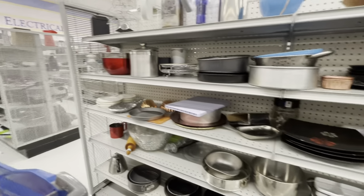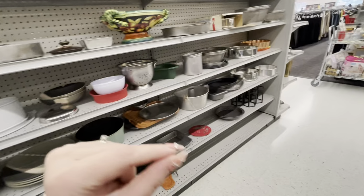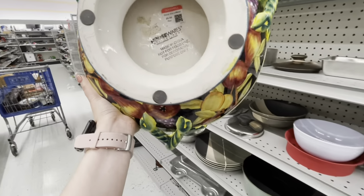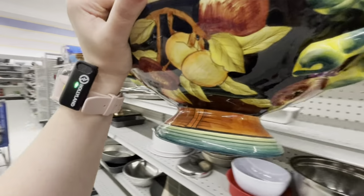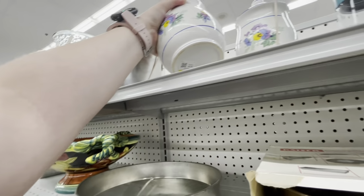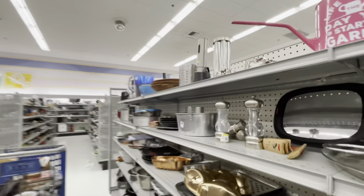Okay, let's look at this side. And I might go look through the little carts out there, just very quickly. A massive bowl. Housewares International. It is half price, so $5. $4.99 for the big one. Okay.